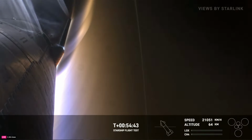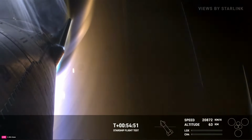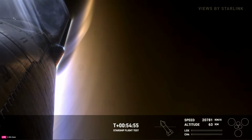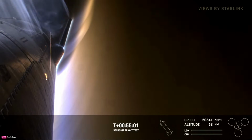We're at about 64 kilometers in altitude right now. We made it through what's expected to be the peak heating, but now we're going to start encountering increased pressures as the atmosphere gets thicker and thicker. This is incredible. So we're at 63 kilometers, so we've already made it farther than we did on our last flight.